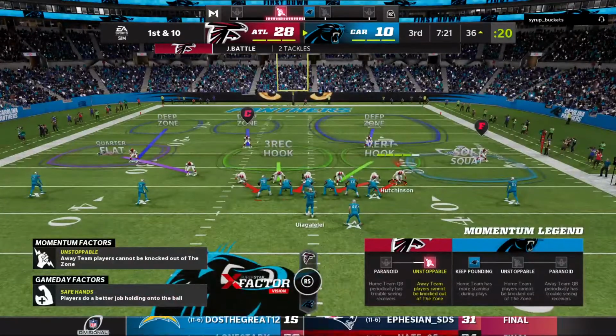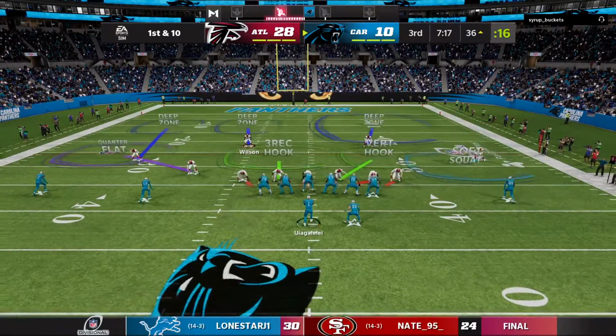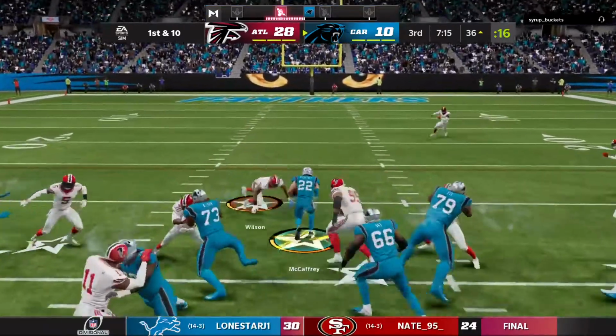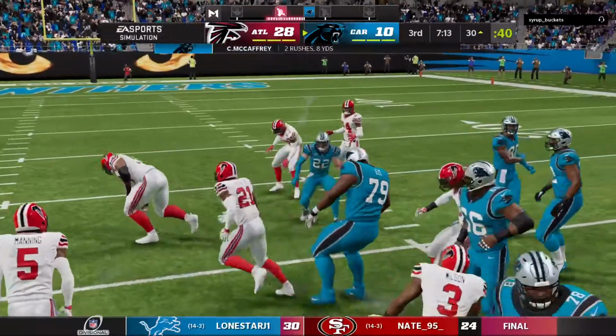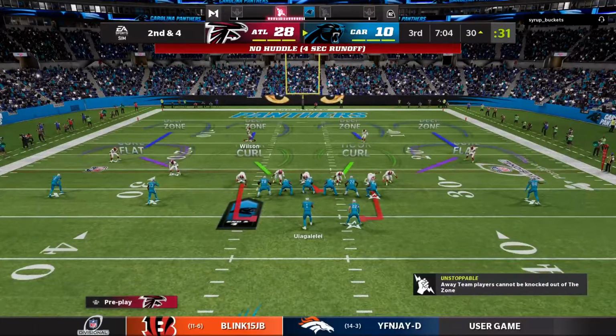So how about that for a chain mover? They're all the way down inside the 40 now for 1st and 10. Shotgun handoff now to McCaffrey. He'll be brought down on the 30-yard line after a gain of 6. 6 yards on that last play.